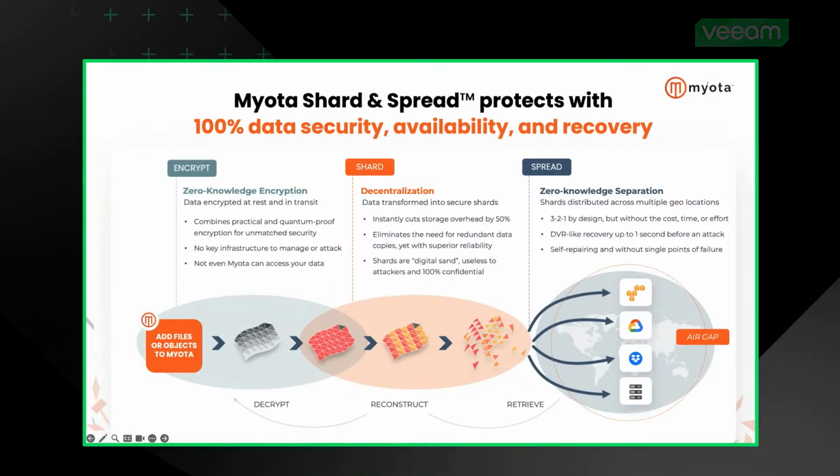It's a simple configuration change. The same way you connect any object storage to Veeam, any object-ready storage to Veeam, you connect Myota the same way. And it begins with a multi-step process that starts with another future-proofing technology. It starts with quantum-proof encryption. This zero-knowledge encryption combines a practical encryption mechanism with a quantum-proof encryption mechanism to encrypt the data.